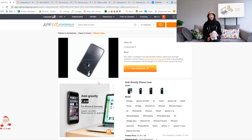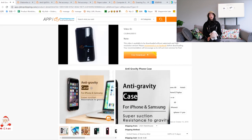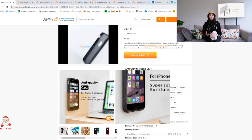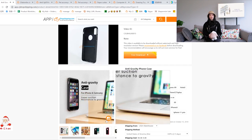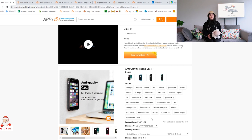Really convenient, right? And this product does protect your phone very well. The simple press buttons allow you to feel the click, and there are large openings for cable and charger ports. There are many sizes and models suitable for most iPhone and Samsung phones.